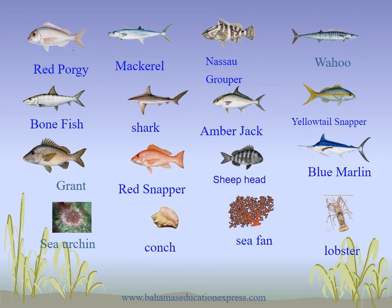We have the red puggy, the mackerel, the Nassau grouper, wahoo, the bonefish, shark, amberjack, yellowtail snapper, the grunt, red snapper, sheepshead, blue marlin, sea urchin, conch, sea fan, and the lobster. Great job, guys.